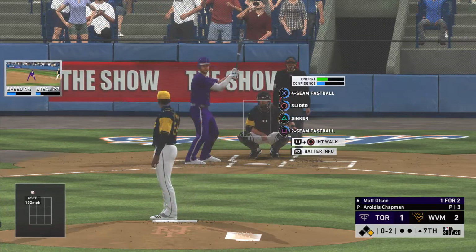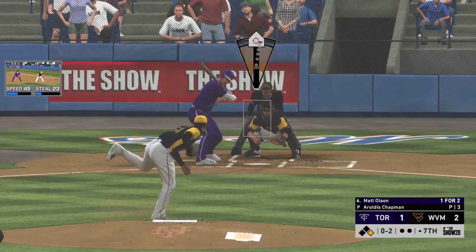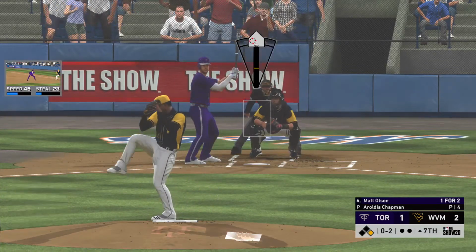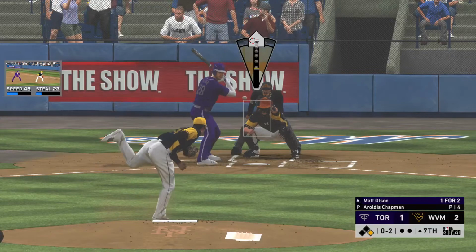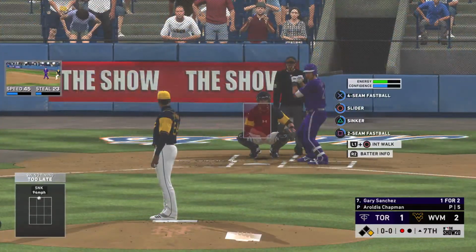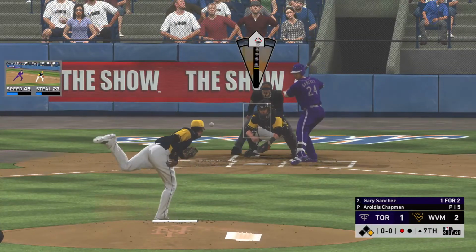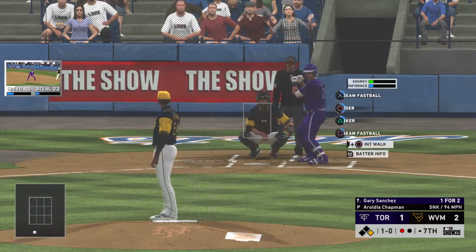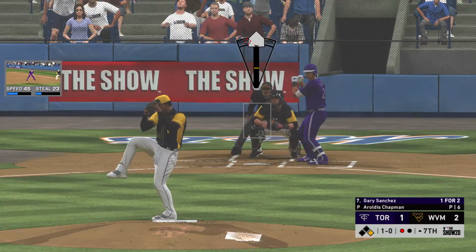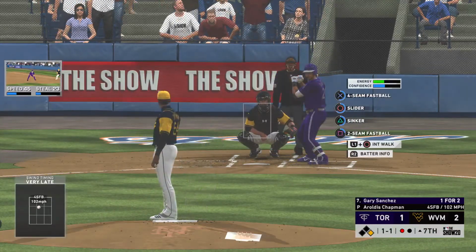Fouled off. Protecting with 2 strikes, went out of the zone that time, but he stays alive. And a good sinker there gets him swinging for the first out. So a runner at first now with 1 away, and that'll bring up Gary Sanchez. Started to go around there, but he holds up. Ball 1. That's by him for strike 1.